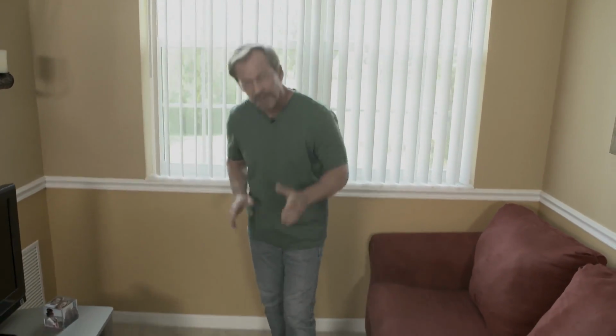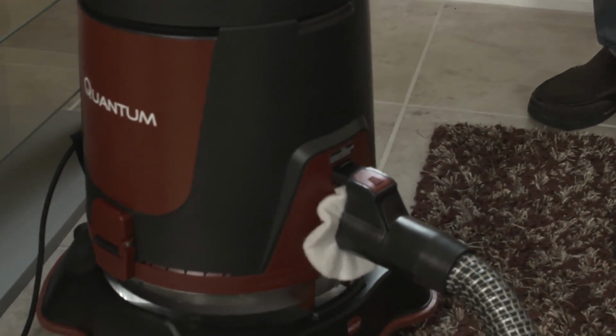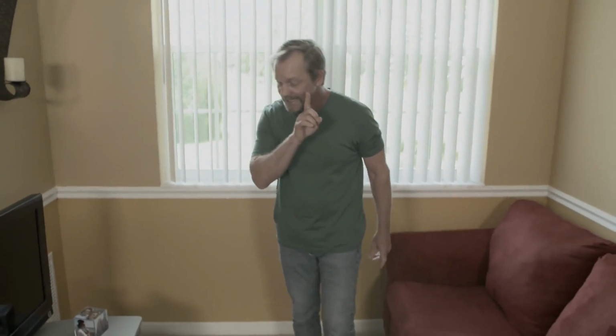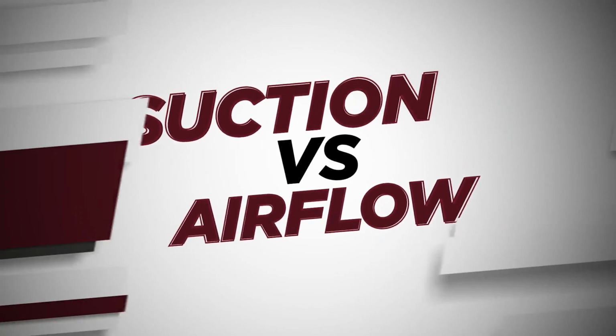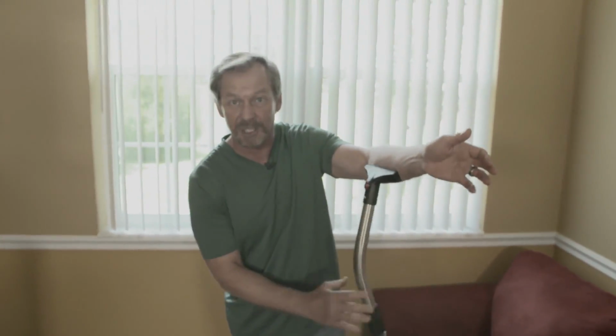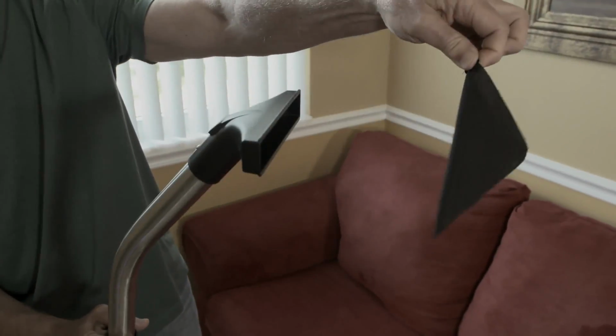So, what we've done is we've taken a leading filter and we put it right between our hose and the unit itself. We're mimicking your filtered vacuum out there. We're gonna prove to you that it is airflow, not suction, that is important. This is suction, okay? Look at the mark on my arm. That's suction right there. Now this is airflow. And did you see? The cloth goes right in.